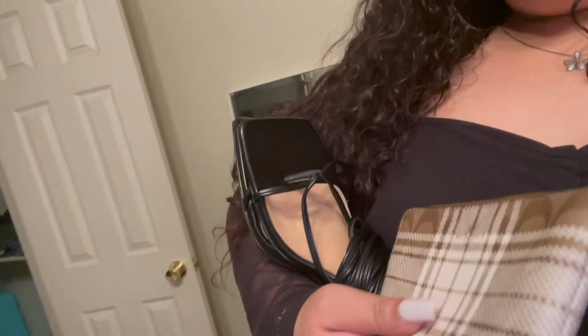Right, so here is the Pretty Little Thing dress. I have some shapewear under here, but I don't know if I'm gonna wear it because it's not staying up. And we got our shoes because I'm not putting these on right now. And I'm just gonna bring a little wristlet because we ain't got time for purses.